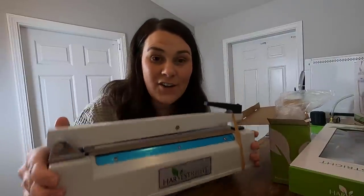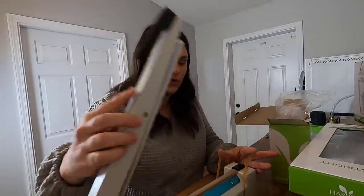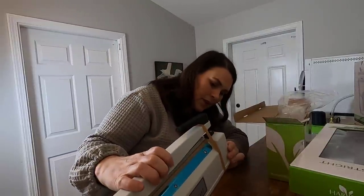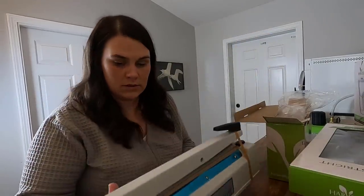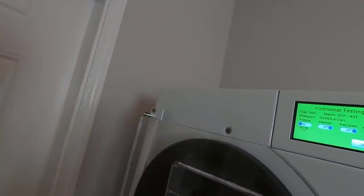So this is the heat sealer. It creates that seal across the top of the bag when you want to do your heat sealing. I think we're going to keep that on. It has a toggle right here for different thicknesses of bags. I think I see a little bit of ice starting to form on the side, so that's a good sign. While this is running, we are gonna take these trays upstairs and get them ready for the next step.